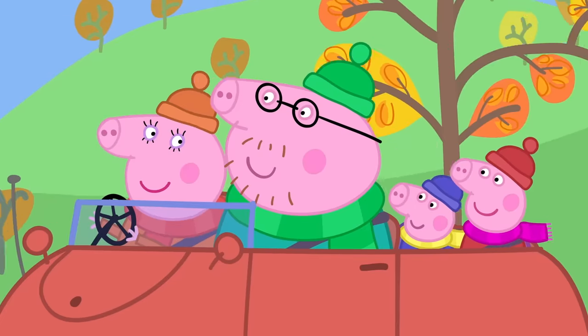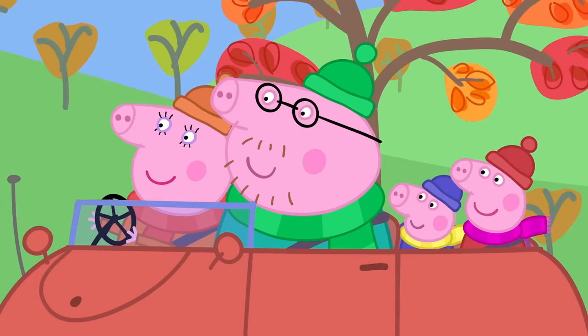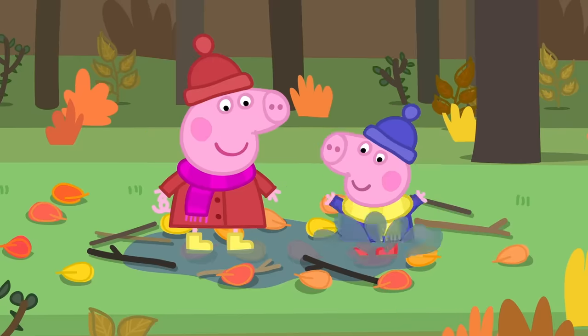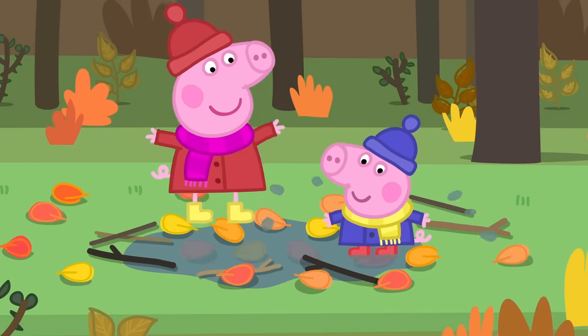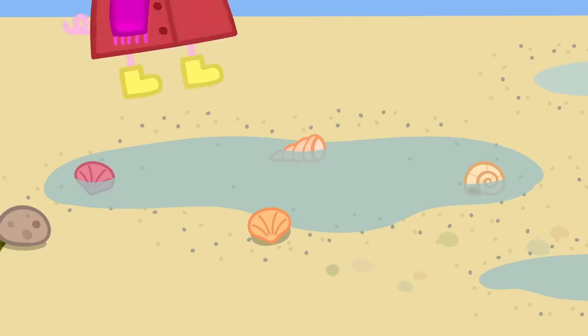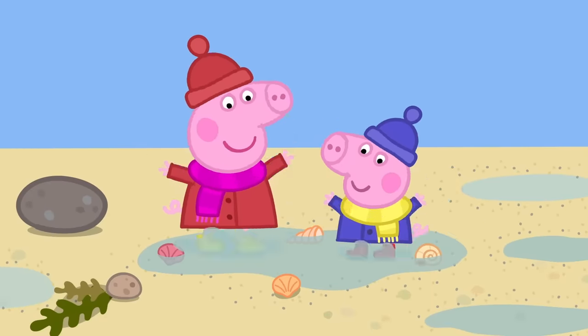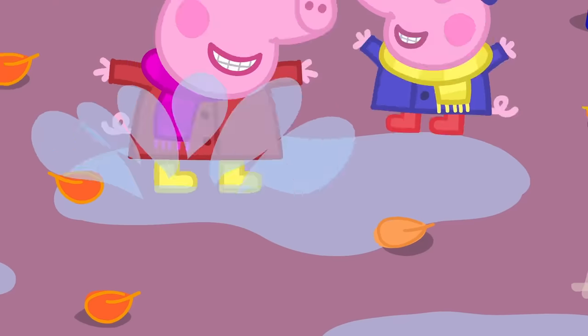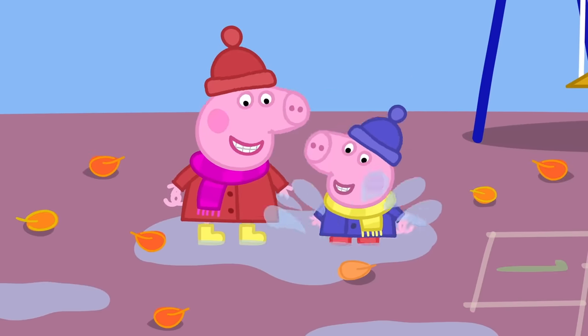Yes, we've learnt about all kinds of puddles. First, the twiggy crackly puddle. In the woods, with the leaves and twigs. Then, the scrunchy crunchy puddle. At the beach, with the sand and water. And the splatty puddle. In the playground.